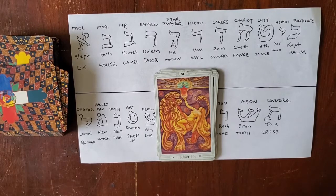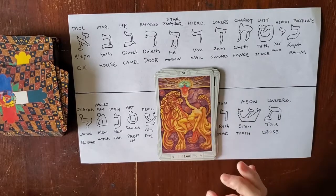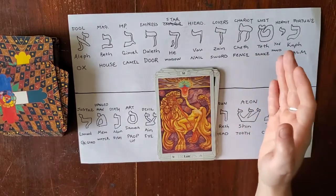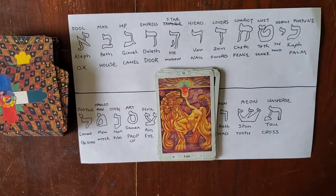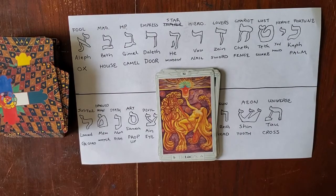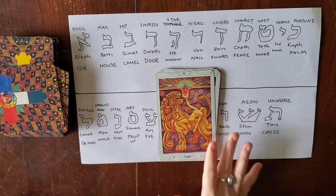Which in turn, in terms of the Rider-Waite, would have been Strength, okay? 8 is Strength. And Lust corresponds with Strength as well, not Justice, or Adjustment in this case. But Snake, how could that relate to Strength? It really wouldn't. When I think of Snake, I automatically think of Eve. I think of the serpent in the garden, and I think of what that represents.